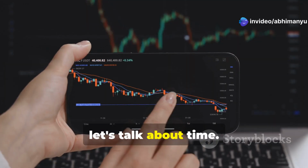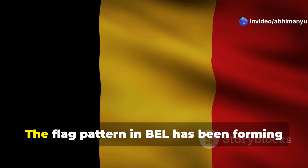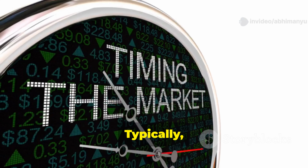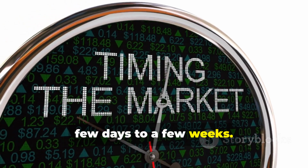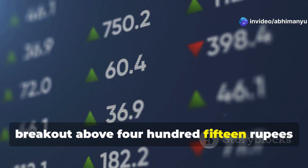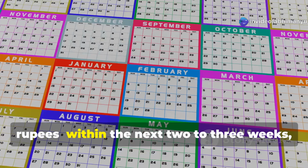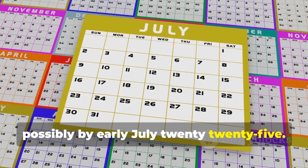Now, let's talk about time. How long might this consolidation last? The flag pattern in Bell has been forming for about 1 to 2 weeks. Typically, these patterns can last anywhere from a few days to a few weeks. We could expect a resolution, either a breakout above 415 rupees or a breakdown below 380 rupees, within the next 2 to 3 weeks, possibly by early July 2025.